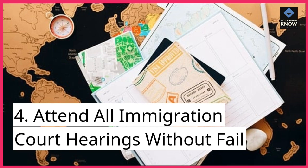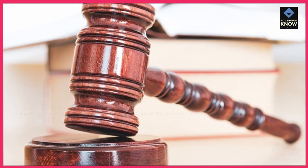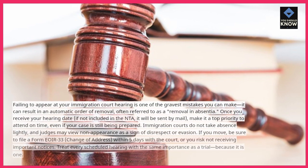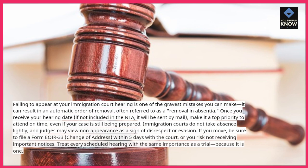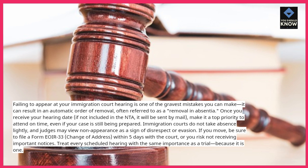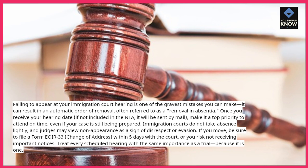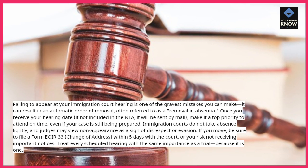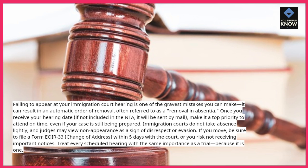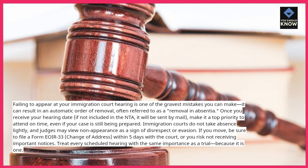4. Attend all immigration court hearings without fail. Failing to appear at your immigration court hearing is one of the gravest mistakes you can make. It can result in an automatic order of removal, often referred to as a removal in absentia. Once you receive your hearing date, if not included in the NTA, it will be sent by mail. Make it a top priority to attend on time, even if your case is still being prepared. Immigration courts do not take absence lightly, and judges may view non-appearance as a sign of disrespect or evasion.